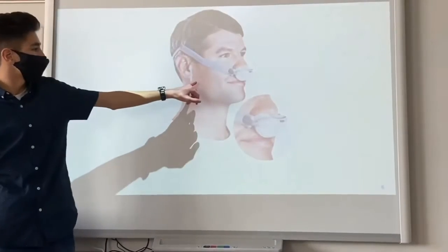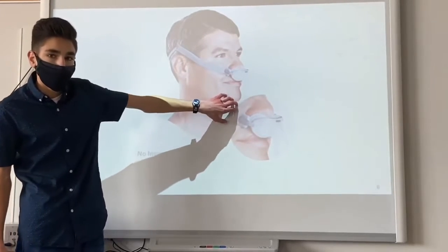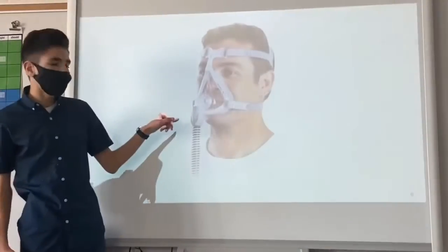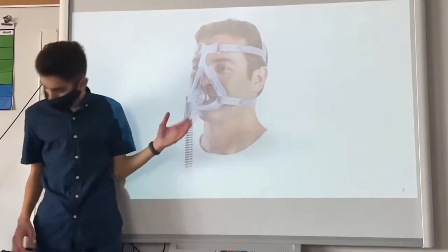which is this right here. It goes directly into your nose, and since your mouth is unsupported, it can fall open during the night. Even before he got the CPAP, his mouth would fall open when he slept. Whereas with this CPAP, it covers the nose and the mouth, so it's much harder, nearly impossible, for your mouth to fall open while using this one.